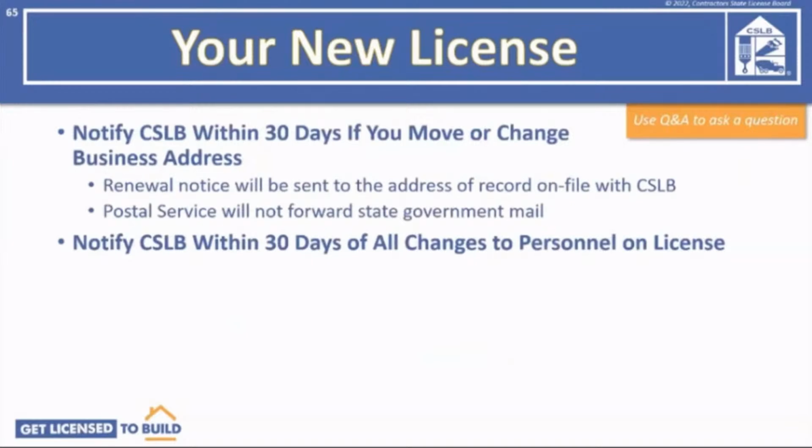Here are a couple other important deadlines to keep in mind. First, notify CSLB within 30 days if you move or change your business address. Your renewal notice will be sent to the address of record that we've got on file. If you're not at that address anymore, you're probably not going to get it. Plus, the Postal Service will not forward state government mail. Finally, notify CSLB within 30 days of all changes to personnel on your license, especially when it involves the qualifier of the license.